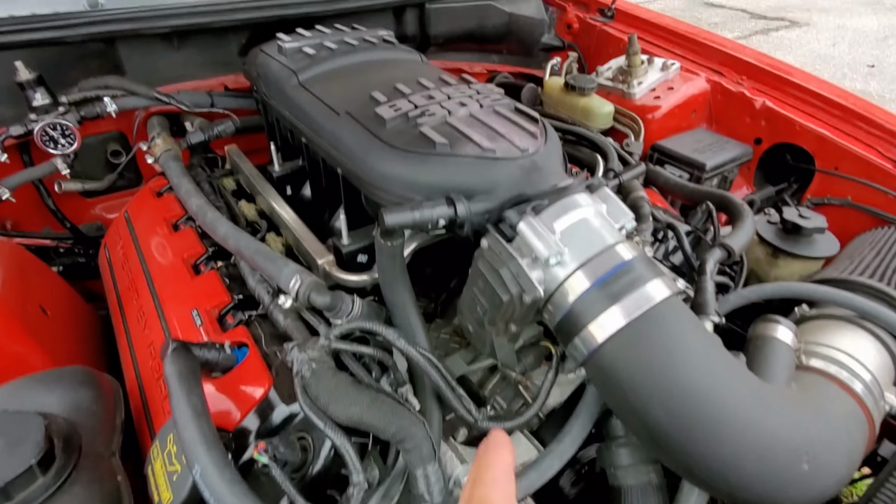It kind of does remind me of the Fairmont. There's still a debate whether this is a Fox body or not. Some people say it's not a Fox body. Others will say, if I can order a 79 to 04 control arm and it fits this car, it's a Fox body.